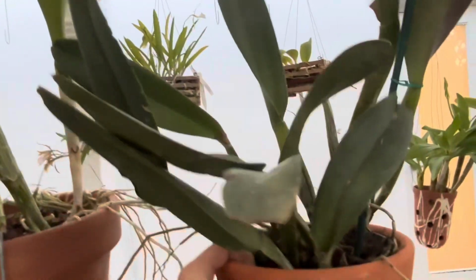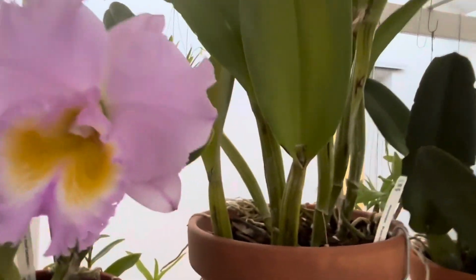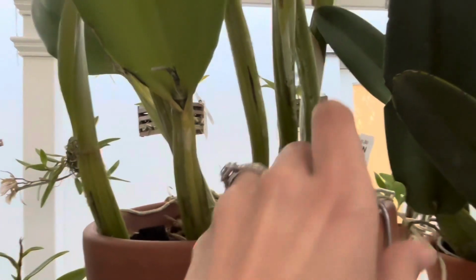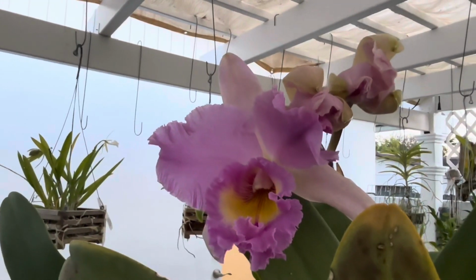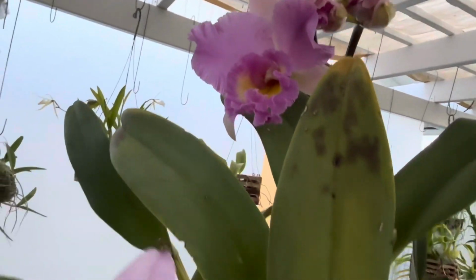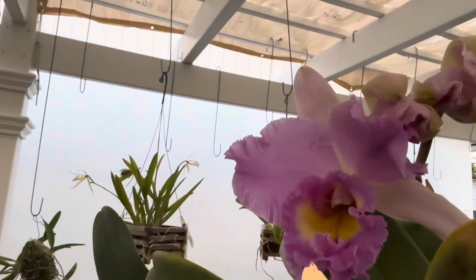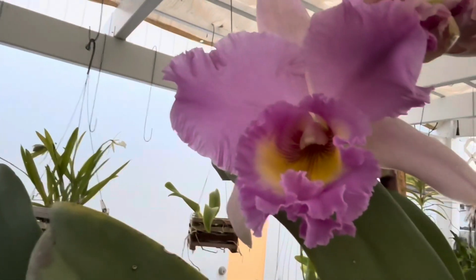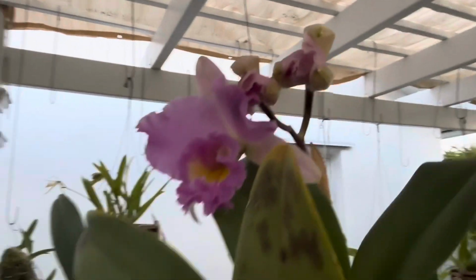And then, to my surprise, I see buds on this one that is labeled Momolani Rainbow, which I have another one, and I have 3. And then it's starting to look like this. It doesn't look like my other Momolani Rainbow. What is happening? I will get back to you when she fully opens, but I'm confused.